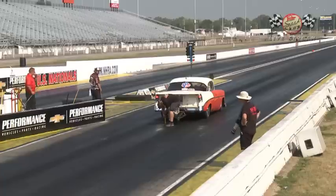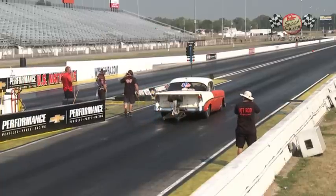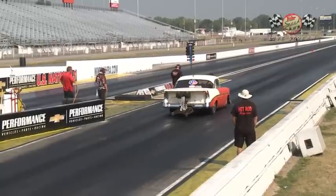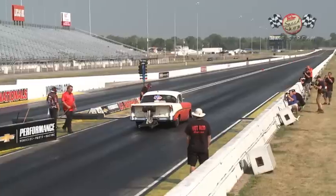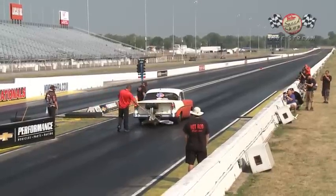It is a twin turbocharged big block, as many of the competitors in Unlimited have run over the years, including Larry Larson, who's used that combination to win this event 5 years straight. Larry, of course, not here this year. So there'll be a new king in town, new sheriff in the Unlimited category.